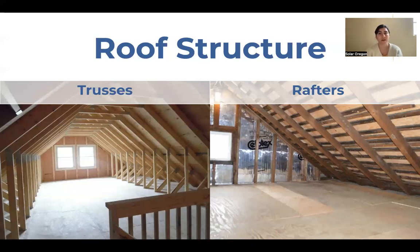And so this is something that your solar contractor will look at regardless of whether you live in Portland or in other parts of Oregon. But if you live in Portland, there's a chance that you will have to have your roof restabilized and have it looked at by an engineer. But again, the solar contractor will look at that for you.